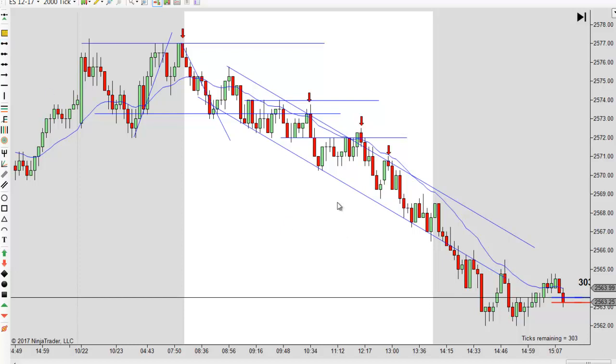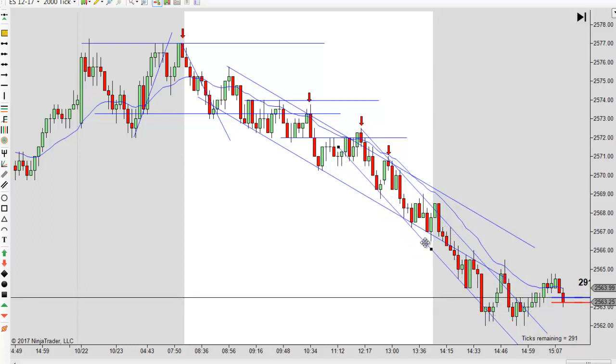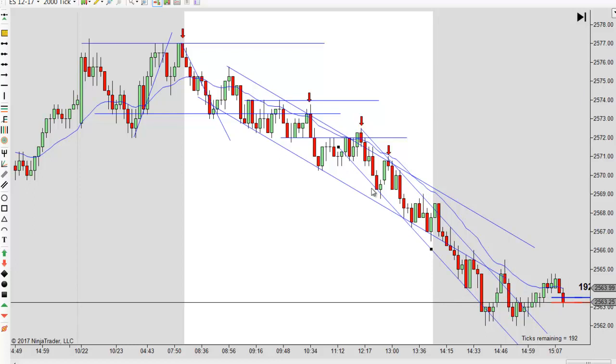What I probably would have done, if this wasn't after 2 o'clock, I probably would have looked for another trend line here like so. And you can see this one fits in there pretty good. But yeah, that fits really nicely. You can see it's bouncing off the lows and turning down off the trend line.